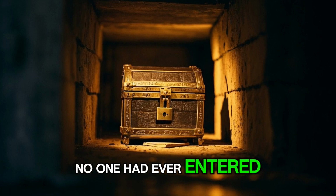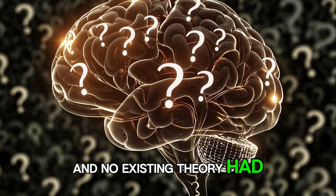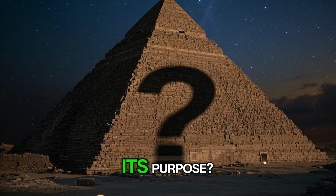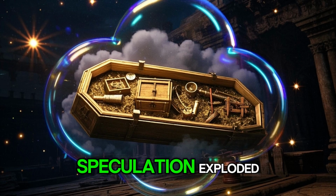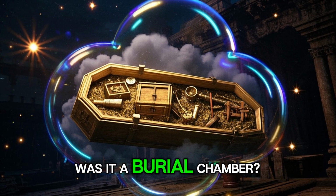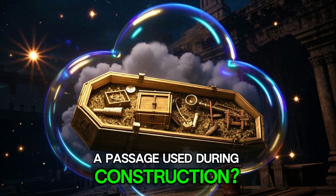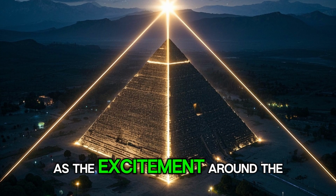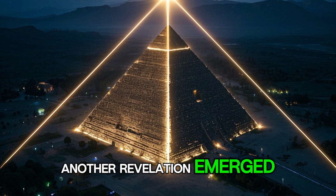No one had ever entered it. No ancient text mentions it, and no existing theory had predicted its existence. Its purpose, unknown. Its content, still hidden. Speculation exploded. Was it a burial chamber? A secret storeroom? A passage used during construction? Or something else entirely? As the excitement around the Big Void was still unfolding, another revelation emerged.